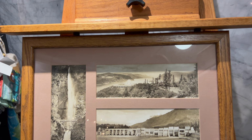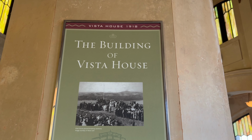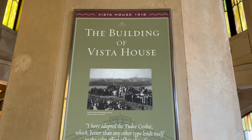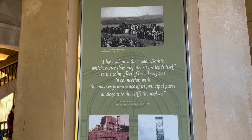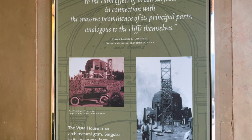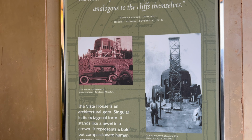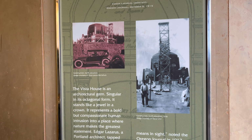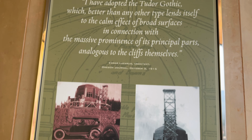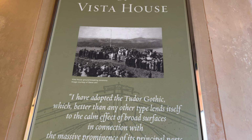So there's Vista House. Some really neat little pictures. So here's the panel talking about the building of Vista House. They were using a style called Tudor Gothic. It's octagonal. It was designed by Edgar Lazarus, a Portland architect. Pretty neat. Now let's see if we can get to Multnomah Falls.